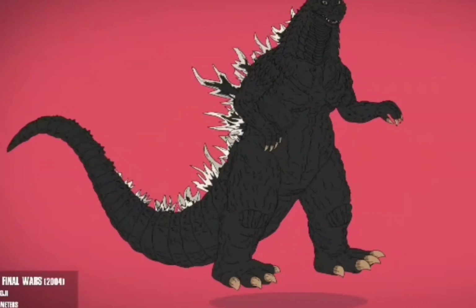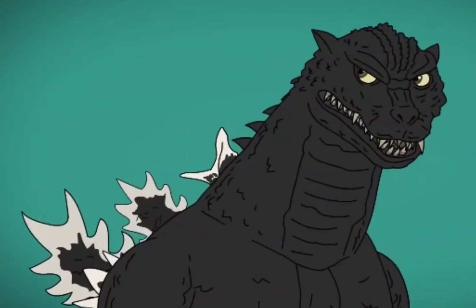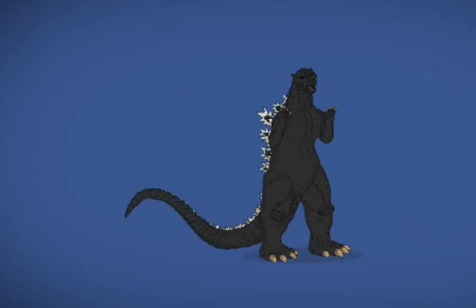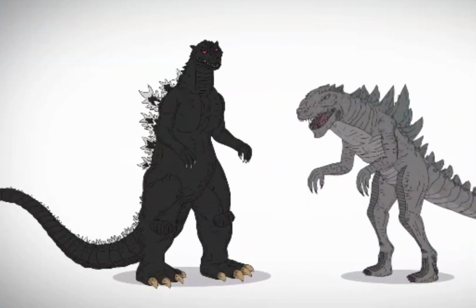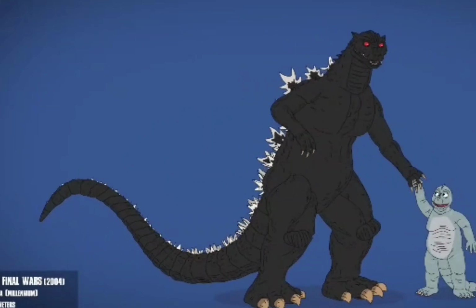Godzilla Final Wars features a taller, smoother, and more slender Godzilla, with longer ears and red eyes. This Godzilla fights against a multitude of creatures, including an upright standing 98-Zilla. Then he and his hideous son head back to the ocean.